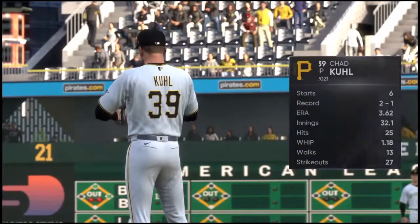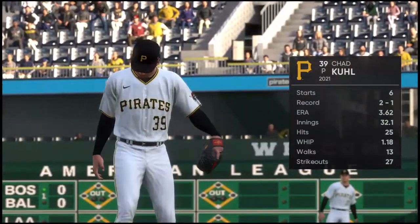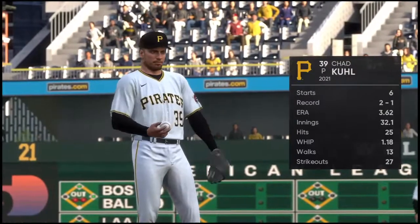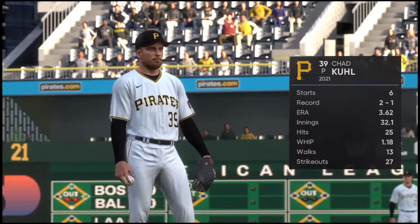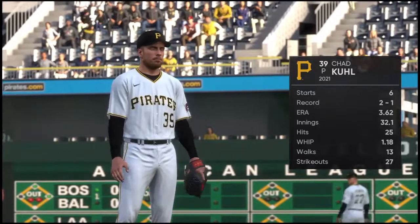Chad Kuhl is the man on the mound for the fourth game of the series. What do you have for us on him, Danny? Hey, this guy's done a real good job on the year keeping the opponent's batting average down. Both righties and lefties coming into this one are hitting under .250 against him. He's been good all season long.